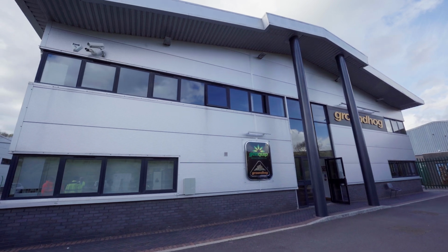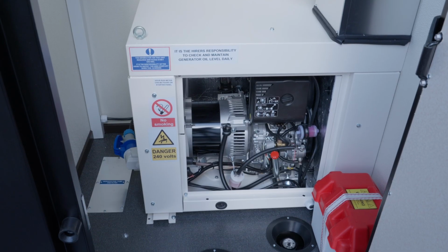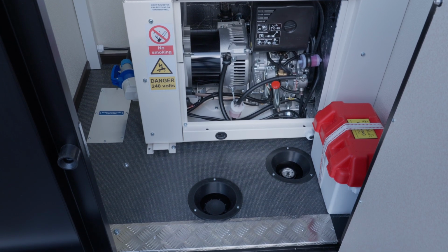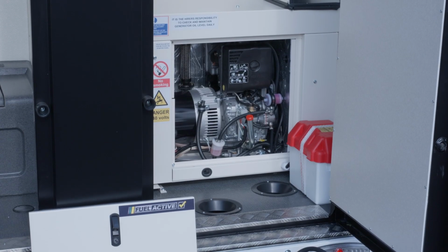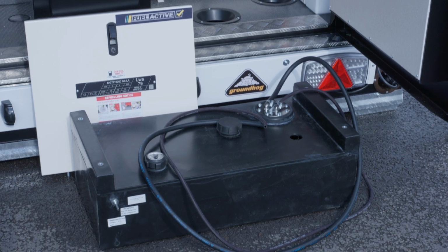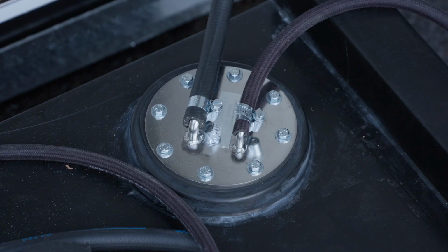We've been running FuelActive in our Grandog welfare units, mobile welfare units, the 6 kVA generator, for 10 years as a standard product. If we make about 600 units a year, that's roughly around about 6,000 mobile welfare units that the FuelActive is fitted into. Very rough maths, if you take 40-hour week, 80% utilisation, my maths works out roughly at about 10 million hours of running with the FuelActive system, all free of contamination.